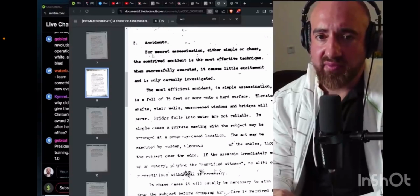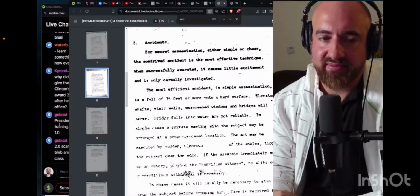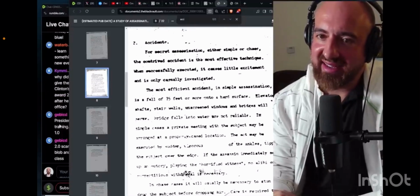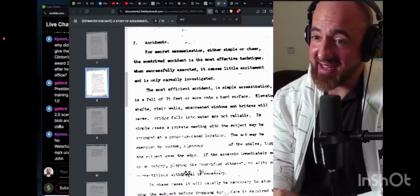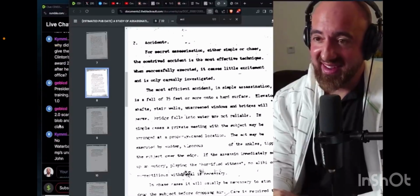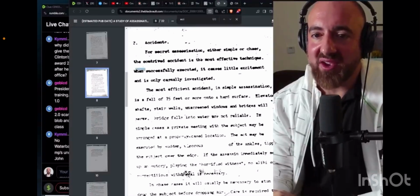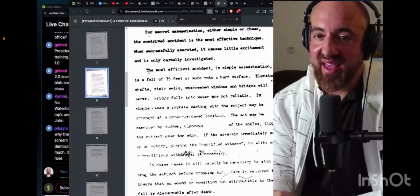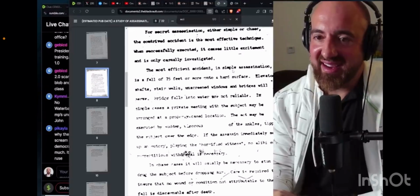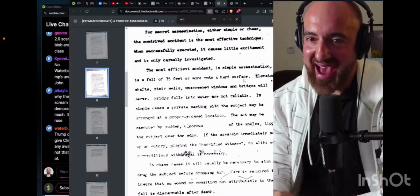I'm going to read a little bit of this. Accidents. For secret assassination, the contrived accident is the most effective technique, making it look like somebody died in an accident. A car accident, a small plane accident, a gym accident. When successfully executed, it causes little excitement and is only casually investigated. The most efficient accident in simple assassination is a fall of 75 feet or more onto a hard surface. The Wuhan lab was 80 feet.